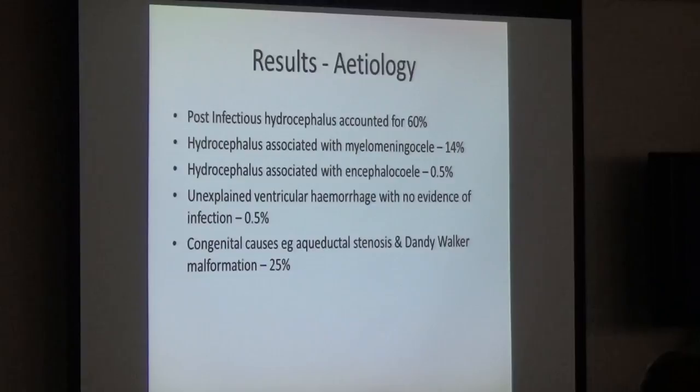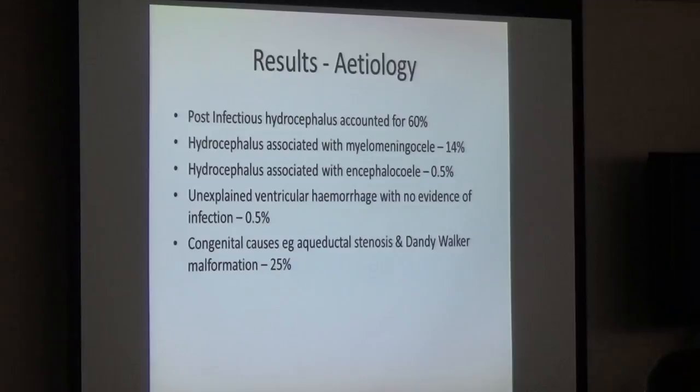What we found, following the 6 month duration of observation, was that most patients had hydrocephalus associated with post-infectious etiology, about 60%. About 14% had myelomeningocele causing hydrocephalus. Congenital causes, aqueductal stenosis and Dandy-Walker malformations caused about 25% of cases, and maybe other lesser causes. This study was similar compared to other parts of Africa, for example, Nigeria and Uganda.